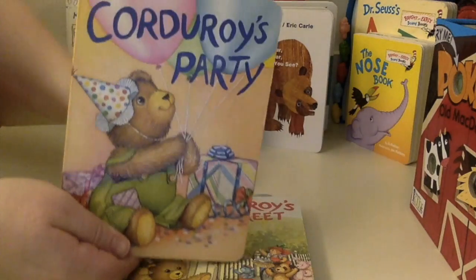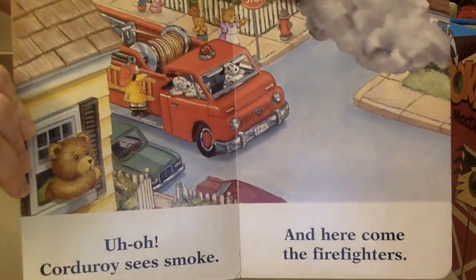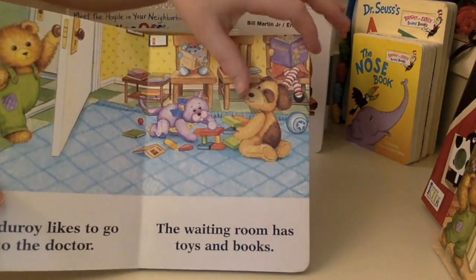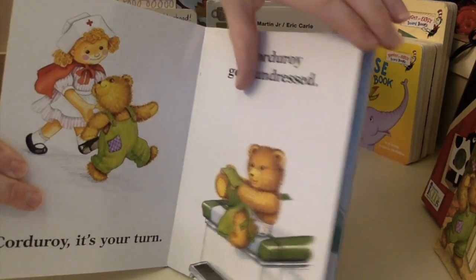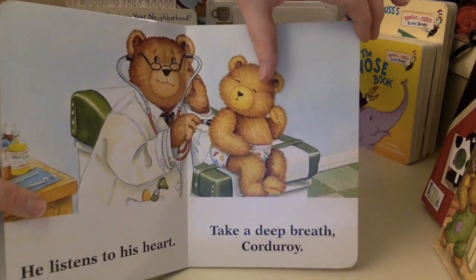So I love this. My daughter read these over and over again. The Busy Street is so cool. These are just really cool. Very cool. And then I highly recommend this doctor one because it talks about going to the doctor and waiting in the lobby and what the doctor does and what he checks and how he measures you and how he checks your throat. And it goes through the whole entire thing.